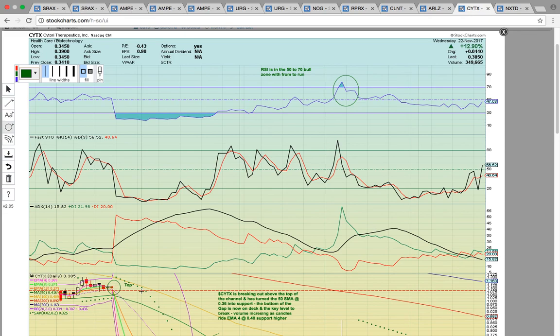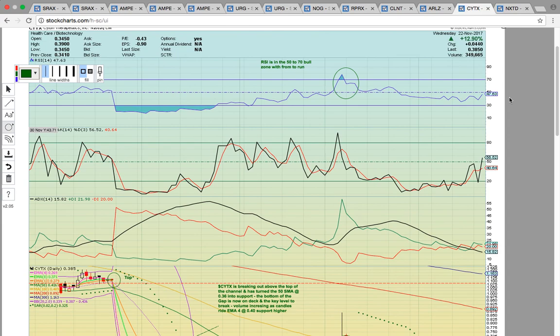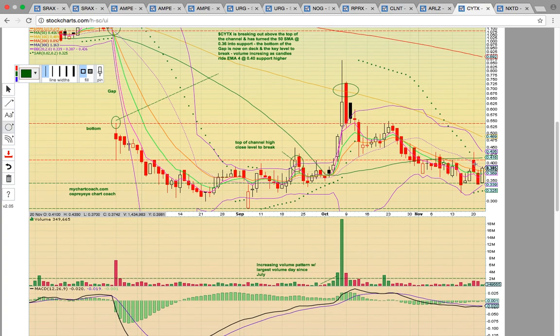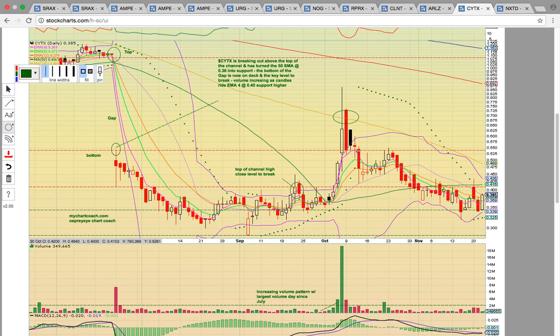Okay, so take a look at CYTX. This is heating up as well. You've got RSI here. You want to see it back above 50. Fasto's back above 50. It's back in the channel. Notice it had the gap down back here in July.